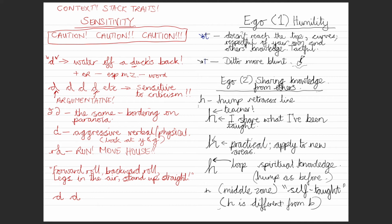Looking at the basic formation of an H, you basically have an H where the hump retraces the line quite faithfully. It goes up to the middle and comes round at the last minute, as it were. Look, up pays respect, homage to the teacher. This is someone else's knowledge. When I say teacher, it's just some person in authority that imparts knowledge to you. It could even be God. So you're going up, you're paying homage, you're coming down, you're following their teachings to the letter, and then you're sharing that knowledge with others, coming away and sharing. I share what I've been taught.